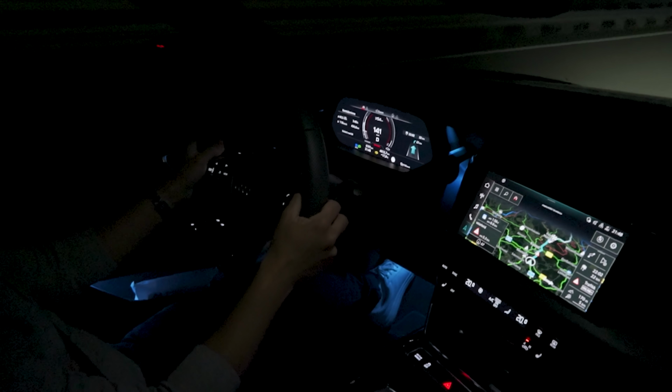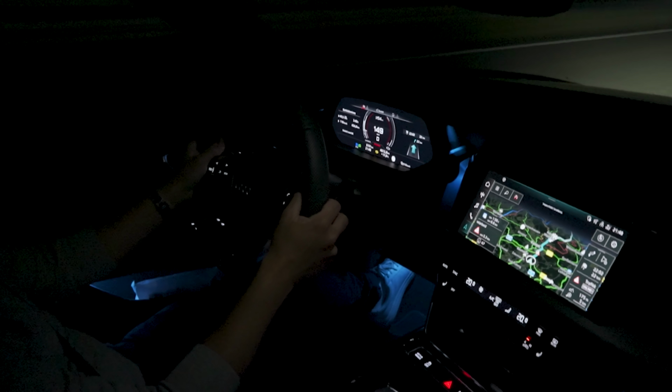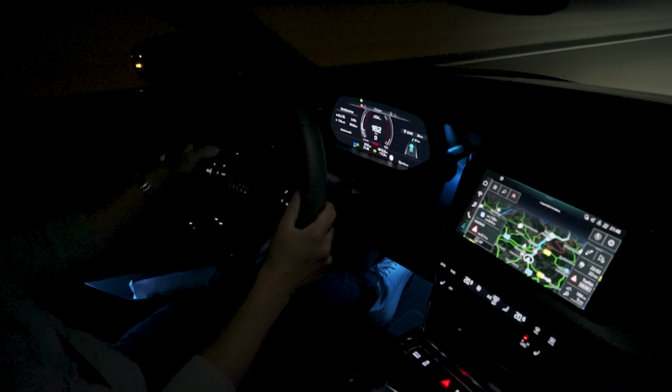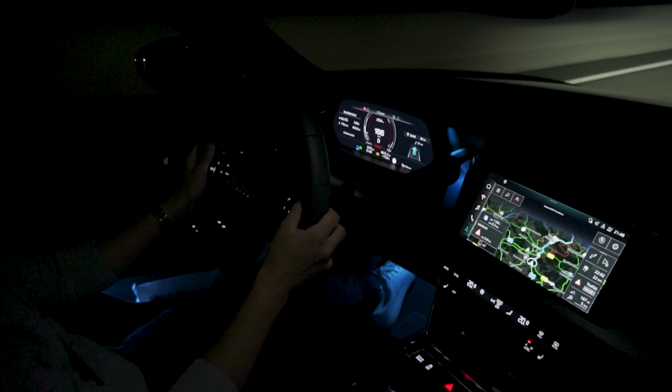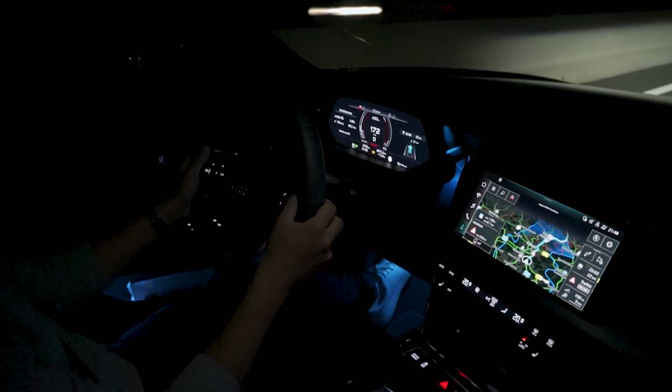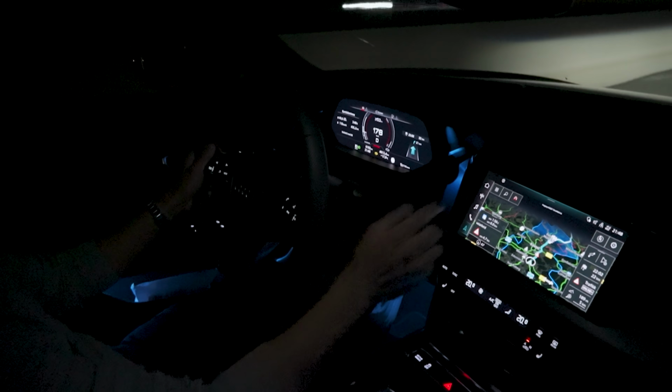I know, guys, we don't have a lot of B-roll on this trip because it is dark, but hopefully this angle, while I'm driving on this de-restricted section of the Autobahn, is going to be entertaining enough for you guys. I mean, this car is such an amazing car.